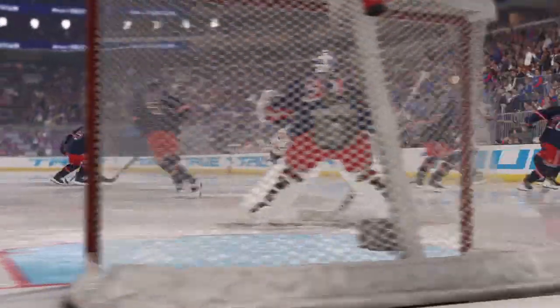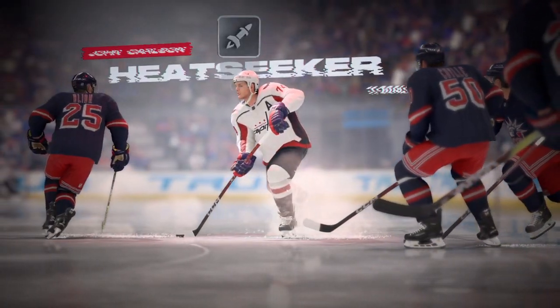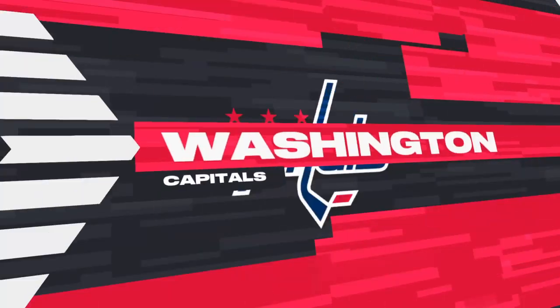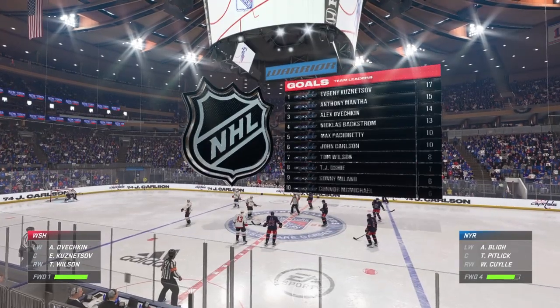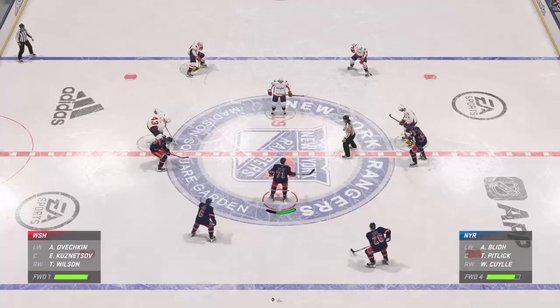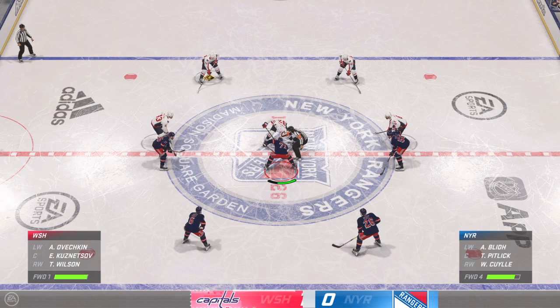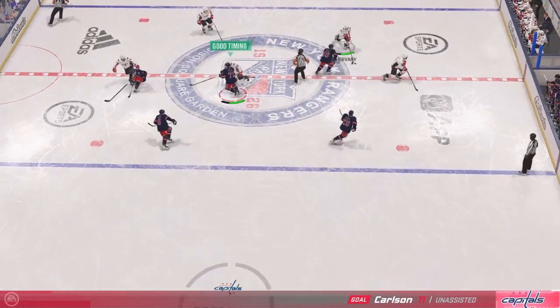To score from long range here, James, and he executes it perfectly. Washington's got to be feeling good about getting that goal here late in the first, Cheryl. Yeah, I like the energy that they created for their bench even before the goal, James. They started to pressure, and that's something that I noticed. There was a change late in the first.